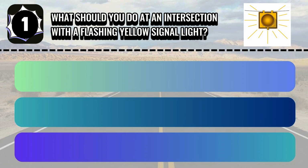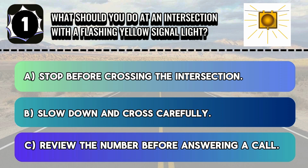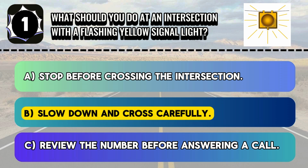What should you do at an intersection with a flashing yellow signal light? A. Stop before crossing the intersection. B. Slow down and cross carefully. C. Stop and wait for the light to change. Correct answer, B. Slow down and cross carefully.